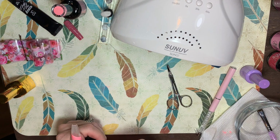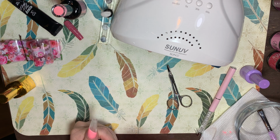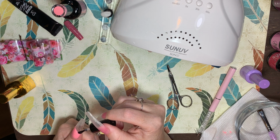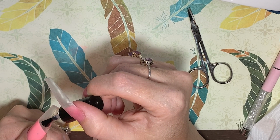I didn't have that idea until after the fact, of course, because, you know, hindsight's 20/20, but they didn't come out super bad. I tried to doctor them up. Okay, so this is me adding a layer, I think, of top coat. I should have done matte.